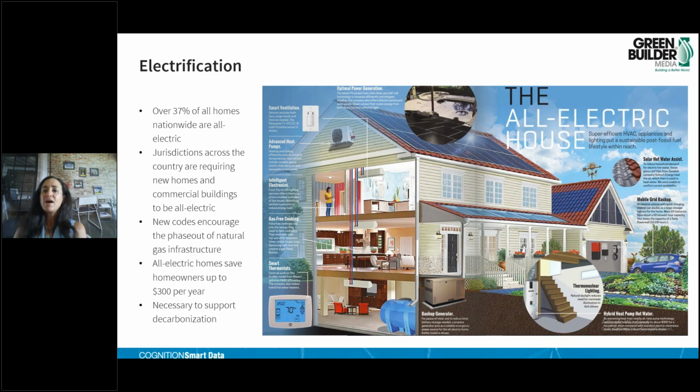We're anticipating about a 500% increase in electrification technology revenue over the course of this decade, from about $2.4 billion in 2020 to about $13 billion by 2029 for electrification technologies for homes alone. And so, I think that there is, again, a financial opportunity here that we can really take advantage of. But it's not just about costs, of course.